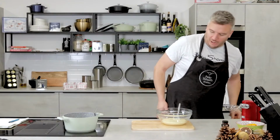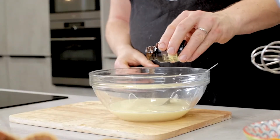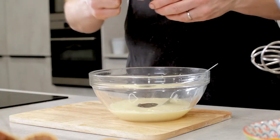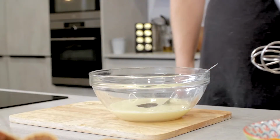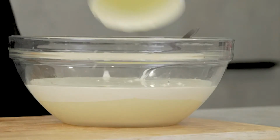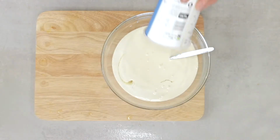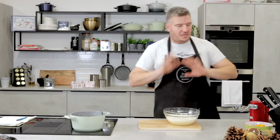Condensed milk. Right. And then a little bit of vanilla extract, since it's Christmas. And then we've got double cream, 500 ml. This is a dessert that could easily be made now, ready for Christmas. All done in the freezer.